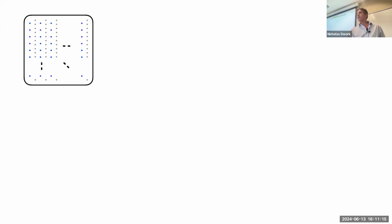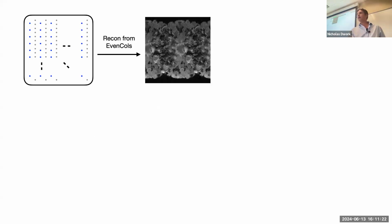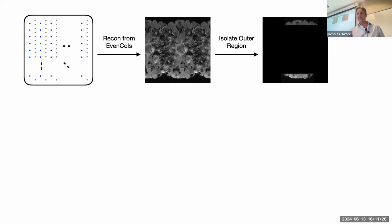So here's our non-rectangular sampling pattern. We're going to use every other column to reconstruct this picture of the pineapple. That's what you get. You then intersect that with the outer region that we just identified. And now we have a pristine outer region of this pineapple.